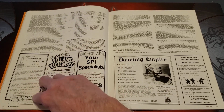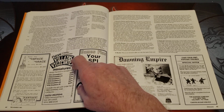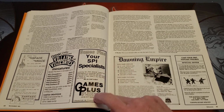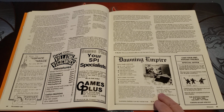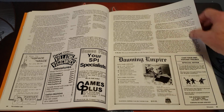Enter the Space Race from Fantasy Unlimited. New Castle Creations, Villains and Vigilantes, miniatures. Never bought any of these. Games Plus, your SPI specialist. These guys are still around. Beautiful hobby store. Dawning Empire. Don't know this one. Citadel Game Systems. And Cast Your Own Fantasy Figures from the Duncan Company.